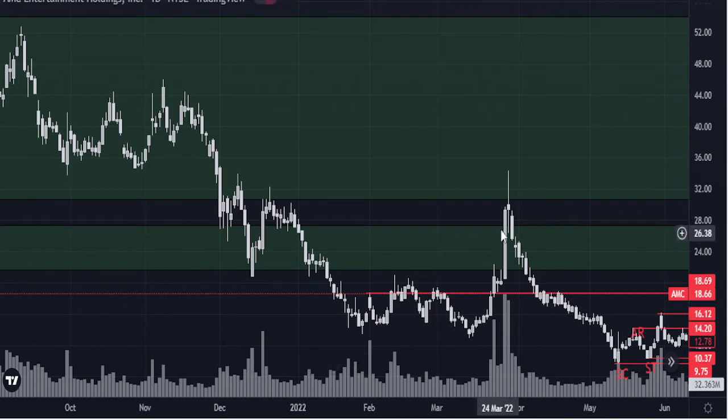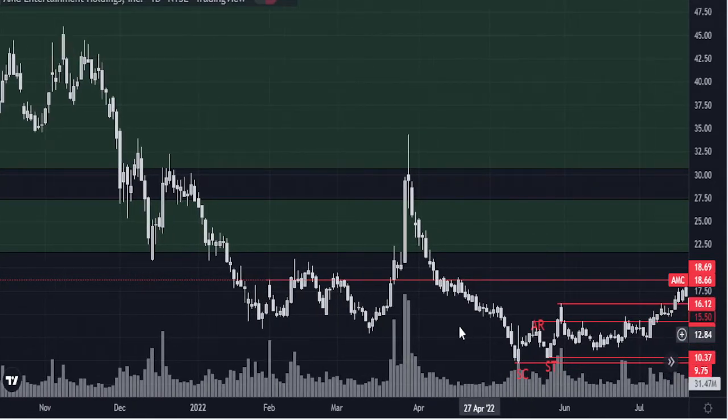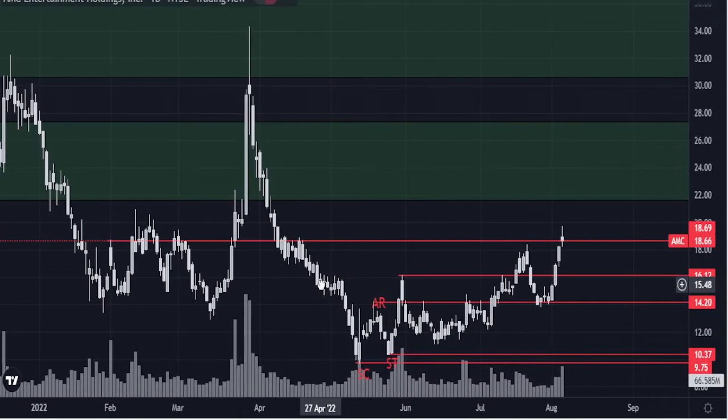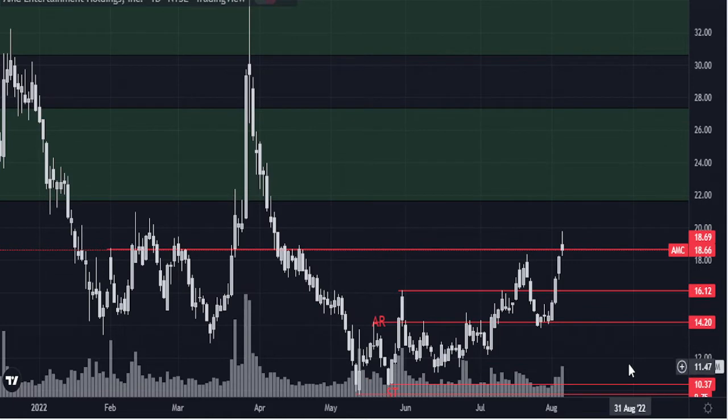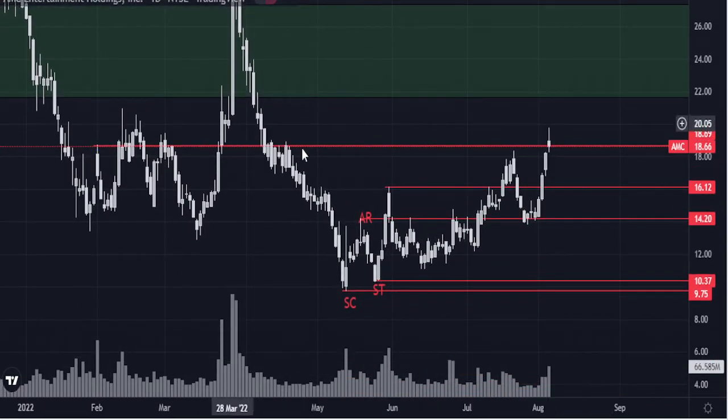The UTAD stands for upthrust after distribution. So then we came down to what I believe was the selling climax. And the more I've looked at this, and because we've had this upward channel, it's totally bizarre for AMC. There's been a lot of things that bewildered me. Still do.